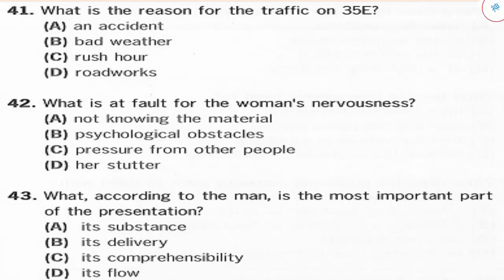41. What is the reason for the traffic on 35E? 42. What is at fault for the woman's nervousness? 43. What, according to the man, is the most important part of the presentation?